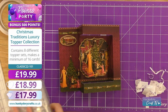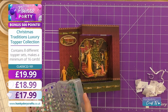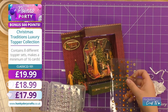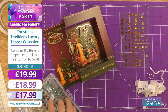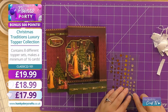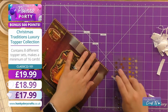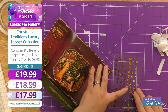So let's hope we've got some in this huge pile of gems. Oh, do you know what? Maybe some of these nice sepia ones. Oh yes, very stylish, because that's quite classy, isn't it, with that really nice design. I don't think we've got any gold ones, so we'll go with the sepia ones, more like a champagne colour than a gold. So just 3 down the side here, and we're done.